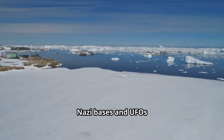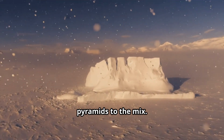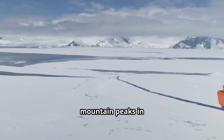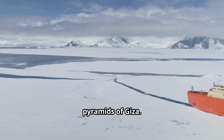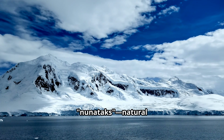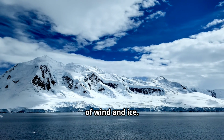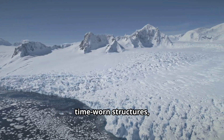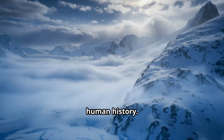And if secret Nazi bases and UFOs weren't enough, add ancient pyramids to the mix. In recent years, satellite imagery has revealed several mountain peaks in Antarctica that bear an uncanny resemblance to the pyramids of Giza. Geologists explain them away as nunataks, natural rock formations carved by millennia of wind and ice. But for those who believe, these are no mountains. They are weathered, time-worn structures, evidence of a civilization that predates all known human history.